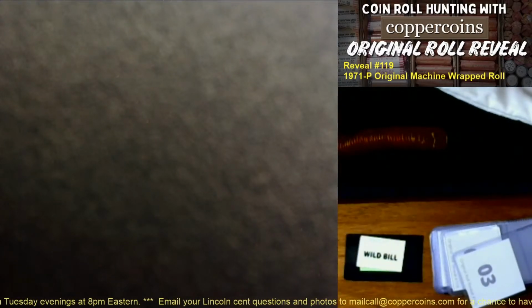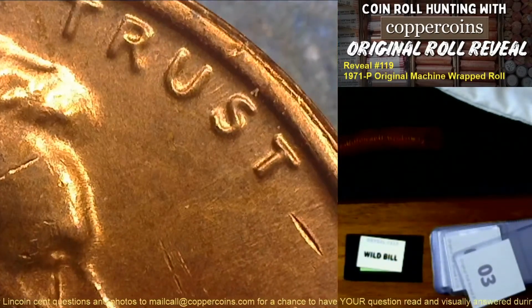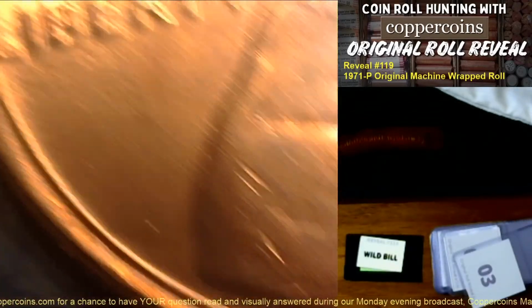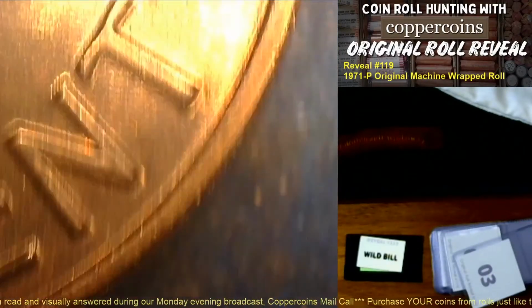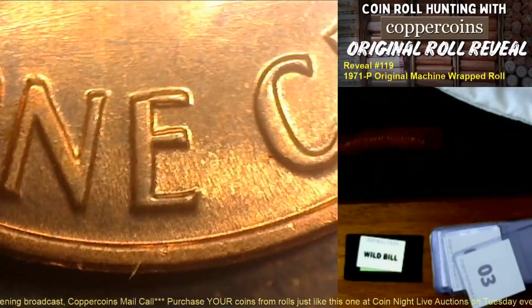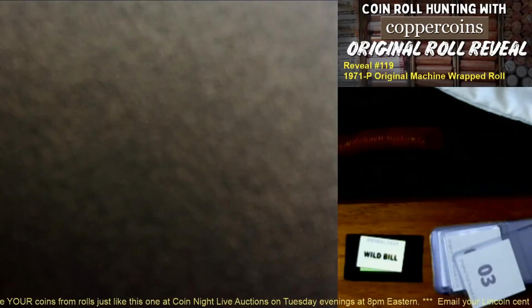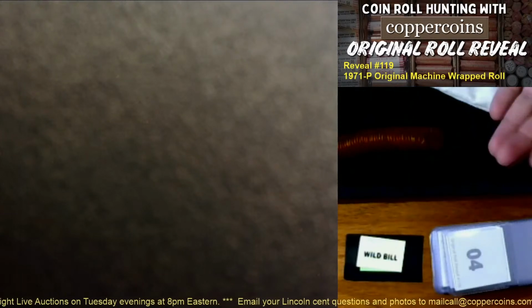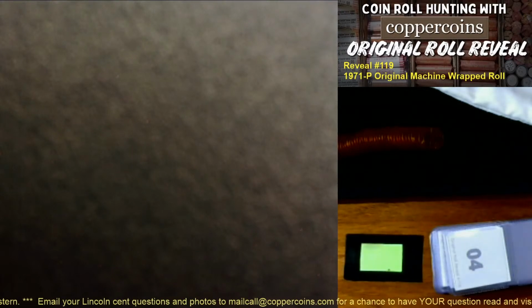And Wild Bill gets coin number 3. Coin number 3 to Wild Bill. Nothing here so far. All this stuff is just as much a mystery to you guys as it is to me. I've never been through this roll, never seen anything of this roll. I've obviously looked at the top of the tube to be able to put it in the right box, but that's as far as I've gone.